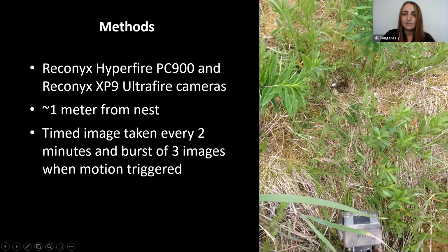In this picture on the right side of the slide, you can see one of our cameras, and it's pointed at a nest bowl where there's a little chick and an egg. And as you can see, they're pretty beautifully camouflaged, and these nests are not easy to find on the landscape.